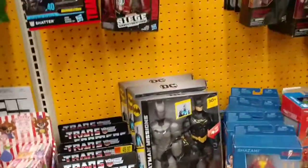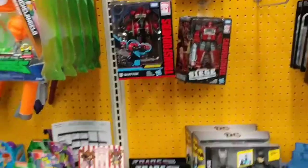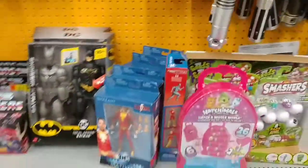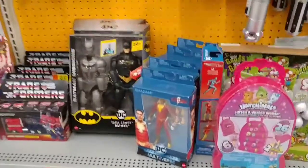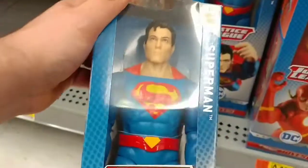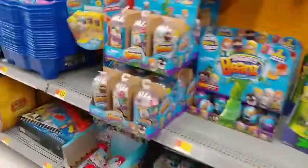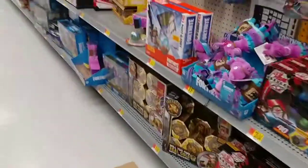Optimus Prime, Nexus is hanging. Ironhide, Prowl, Chromia. They still have the Wave 2 Deluxe figures. Like I said, don't need these guys. So I ain't got much of nothing here either. Superman. Nothing here either. Yep, that's over with.